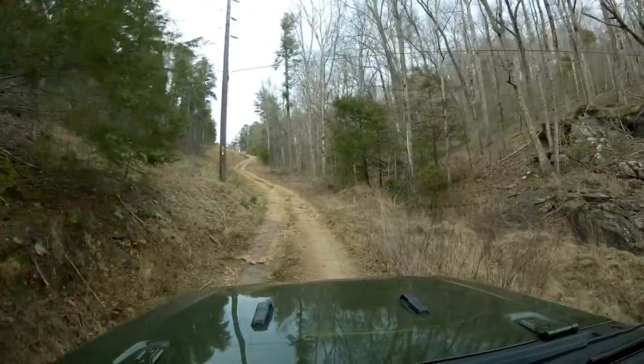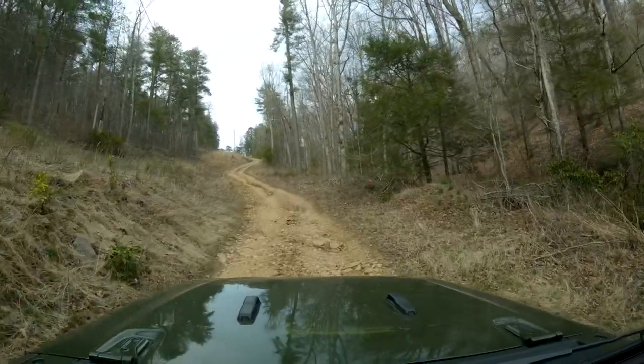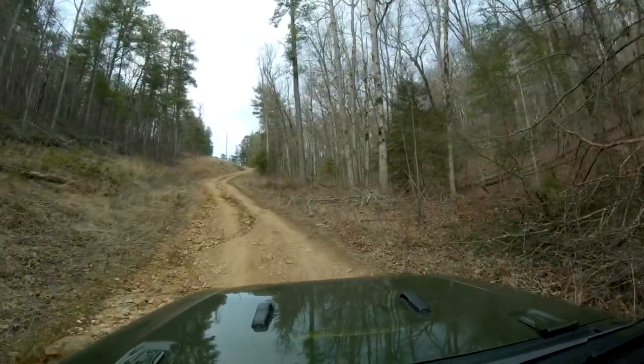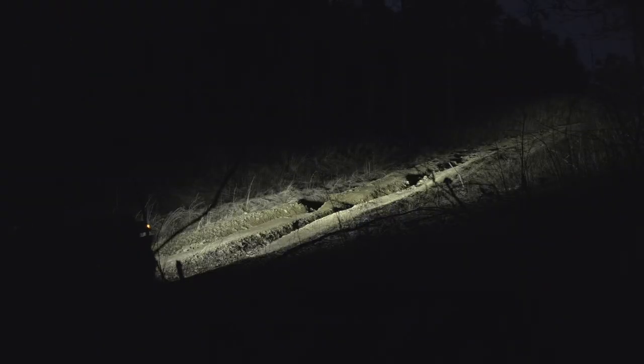One of the things that I wanted to show is just how different a trail looks at night versus during the day. Hopefully, flipping back and forth from running the trail at night versus day won't be too crazy for you.